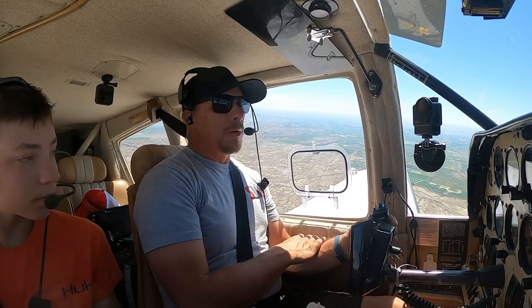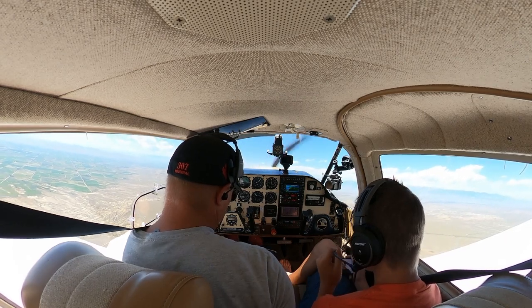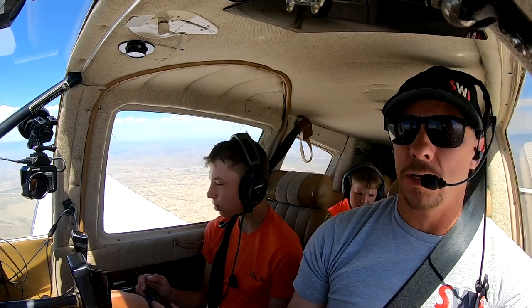Crosswind. We're going to go ahead and climb all the way up to 12,500 or 12,000 today so we can get over the mountain. We got a little bit of terrain in front of us. Weird how that works, you know, big mountain. Getting about 500 feet a minute climb.